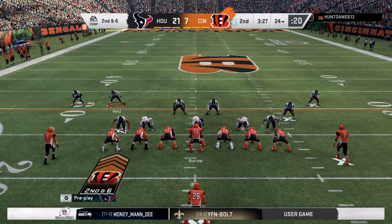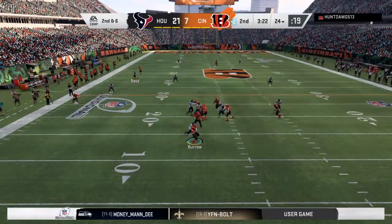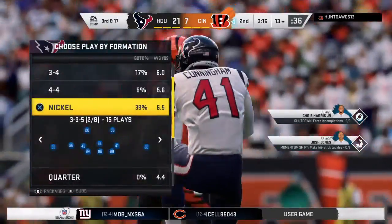Check 26, check 26. Hit it. Here's a play fake as they set up to throw. Nowhere to escape, and he goes down. Zach Cunningham rolling in to get the sack.